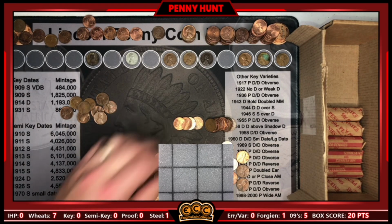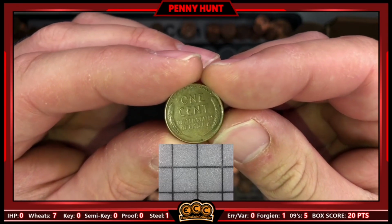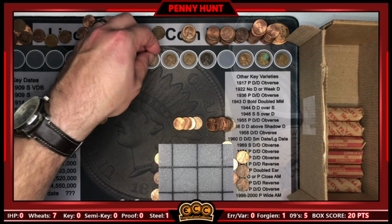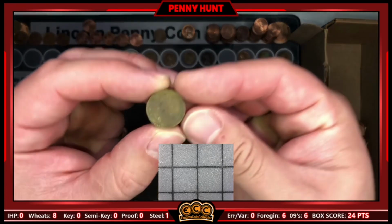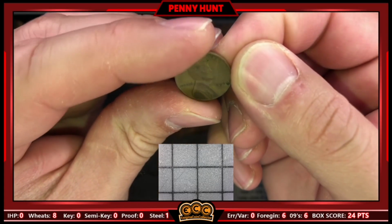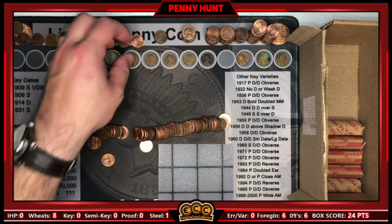We're on roll 44, and we finally have our next wheat cent, and this is going to be a newer one. It's a 46, and it's going to go right here by our steel cent. And we're coming down to the final stretch of the box. We've got 45 rolls searched, and we've got our 9th wheat cent here, and this is going to be a 1944 to go right beside that steel cent.